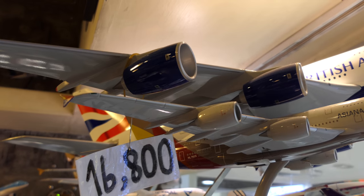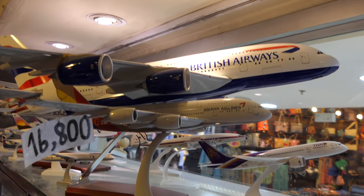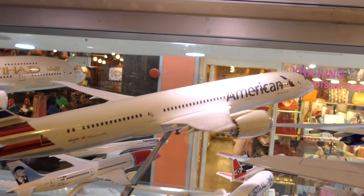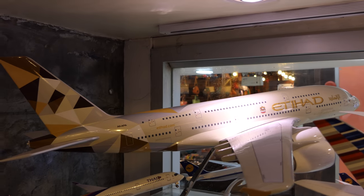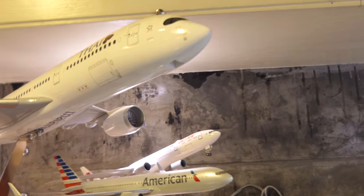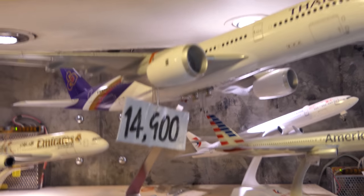16,800 baht, so that's 400 quid, so you get that for about 200, just over, seems to be roughly half. American, Etihad Whale, $15,000 for that big A330.